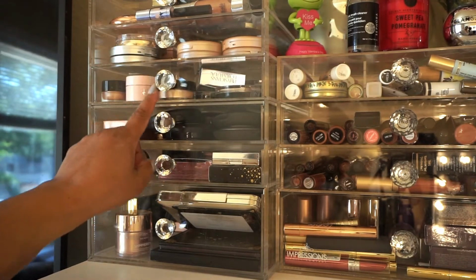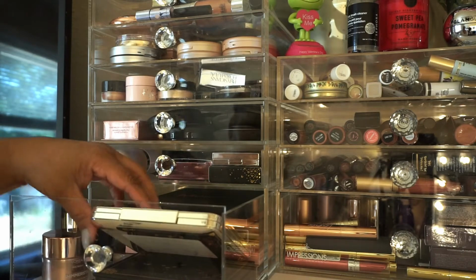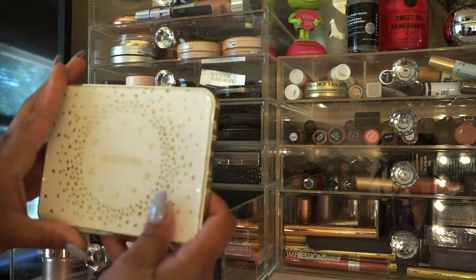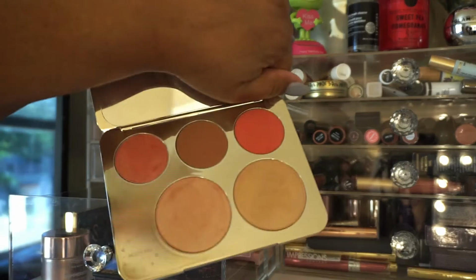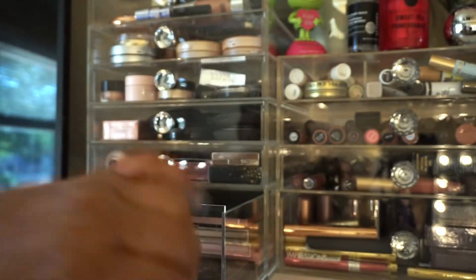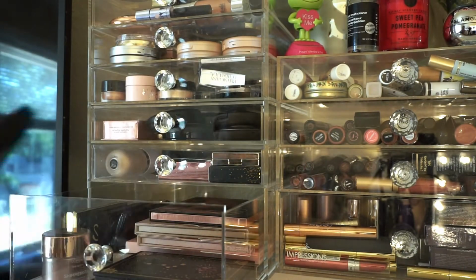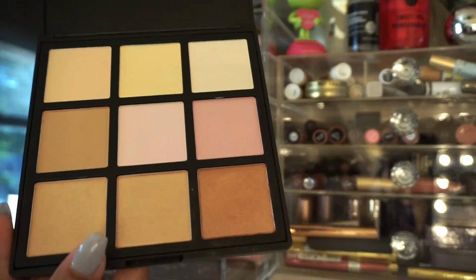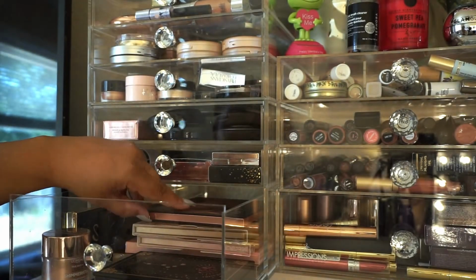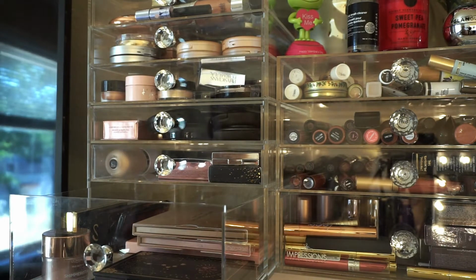Okay, so here houses all my highlighters. I have my palettes down here, which I'll just go through a couple of. I have the Jaclyn Hill and Becca one, which I still love, love, love. I have a Morphe one, the DD, which I'm still not sure how I feel about. I also have a Huda Beauty one in Pink Sand.